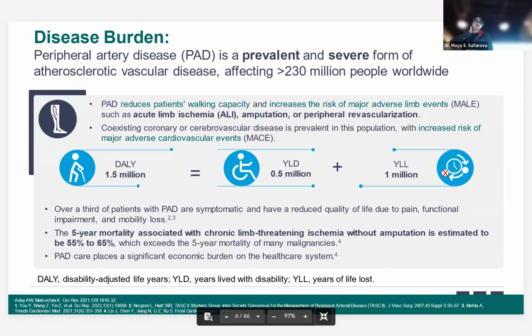Now, peripheral arterial disease is not just a severe form of atherosclerotic vascular disease that affects more than 230 million people worldwide, but it's also quite burdensome on the healthcare system, cost-wise. And just think about the numbers. That's sort of similar to heart failure when they compare it to cancer. But the 5-year mortality associated with chronic limb ischemia without amputation is somewhere in the range of 55 to 65 percent.